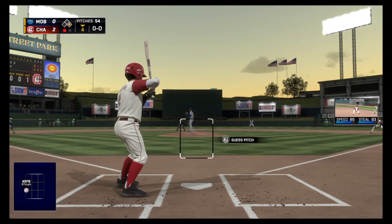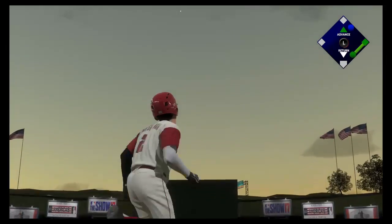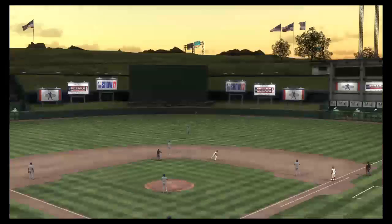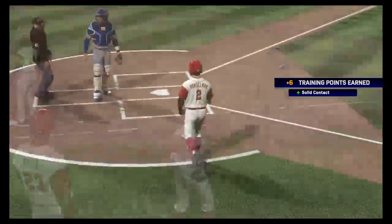Ready to take his hacks again, number 2, as he'll look to follow up the 2-run homer he launched over the wall last time up. High in the air out to center field. Aponte sprinting after it. 2 gone. And he will scurry back to first as he'll think twice about trying.